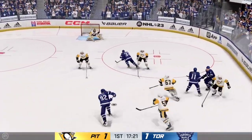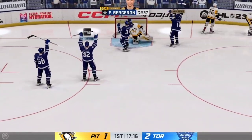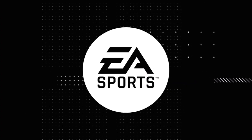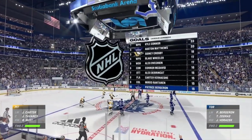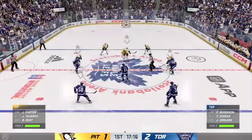Moves the puck along the half wall. Centering feed! Scores! What a finish on the play! The Leafs get a leg up here by one. Plenty of time left here, but you still have to be happy that you're in the lead.